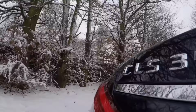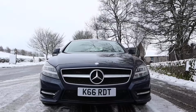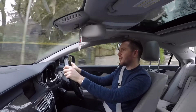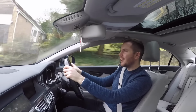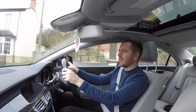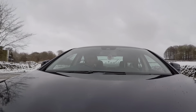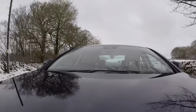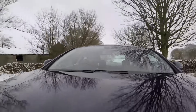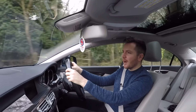That first generation CLS ran until late 2010, when in 2011 they released this Mark II. If you have a quick look on Auto Trader, you'll see early Mark 1s for next to nothing. They're really as cheap as chips. But I don't think they've aged particularly well. They look quite old-fashioned and dated. That rounded banana-shaped saloon coupe thing which made it stand out in the first place hasn't stood the test of time particularly well. If you refine your search a little bit and start looking at Mark IIs, that's when they get a whole lot better.